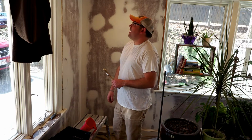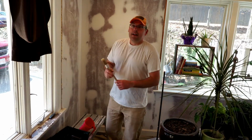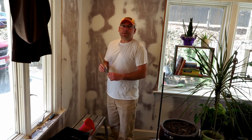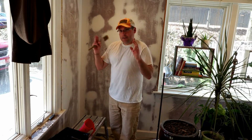And I vacuumed everything off this morning to get all that dust and everything up because I don't want that getting in this paint. So now I'm going to start priming. I'm going to cut everything in first and then roll the walls. And hopefully, if everything dries quick enough, we can get our top coat on too today. Fingers crossed.